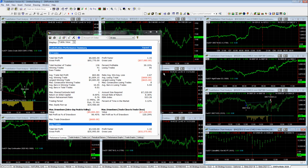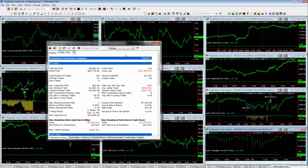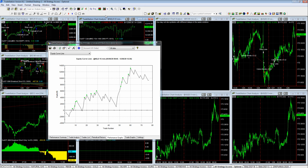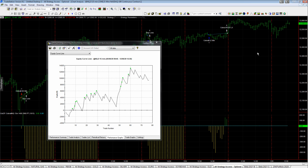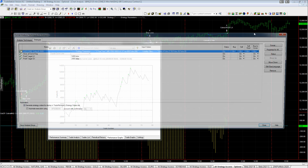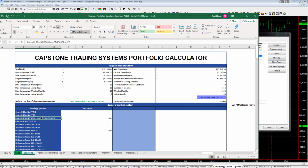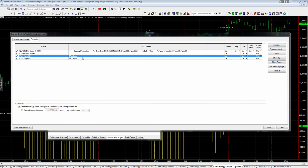So Cobra 3 NQ, here is what it looks like over the last 12 months without a profit target. And let's look at it with a profit target in the optional All Strategy Access workspace. Cobra 3 NQ, and I say $1,400 profit target, $1,500 profit target. Let's look at it for sure. So it is a $1,400 profit target. I need to change that in the calculator. It is a $1,400 long profit target, $2,900 short profit target. And so you see that here.